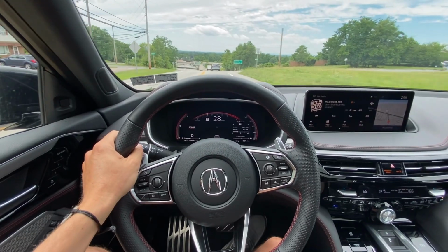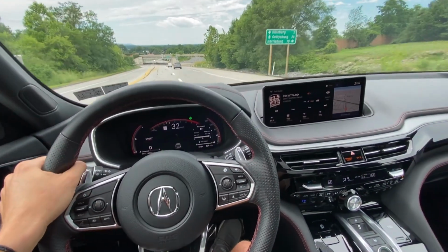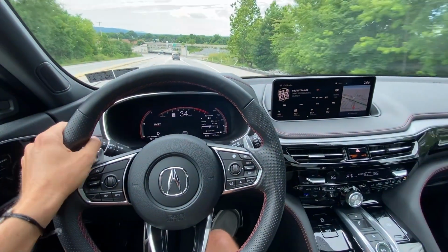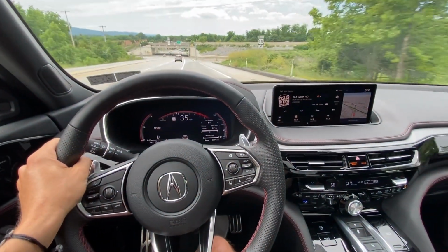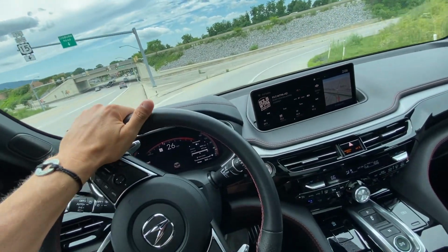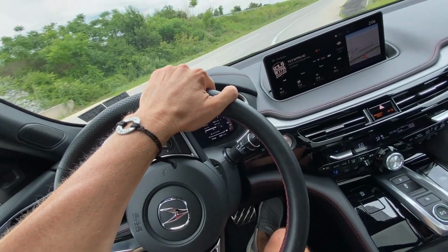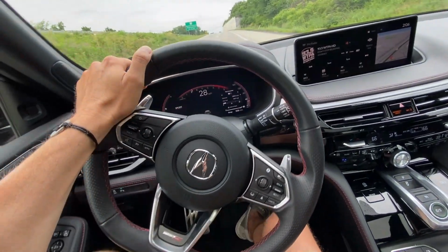All right, here is a little POV action. We're going to get on the highway right here. I am at Lisburn. Now I am in sport mode. We're going to get on the highway, just see what it's like as an everyday cruiser, because I feel like if you buy this car, you're going to want to do some highway driving. Like I said, we're in sport mode, and I don't think there's anybody in front of us, so we're going to test it out. Okay, here we go.